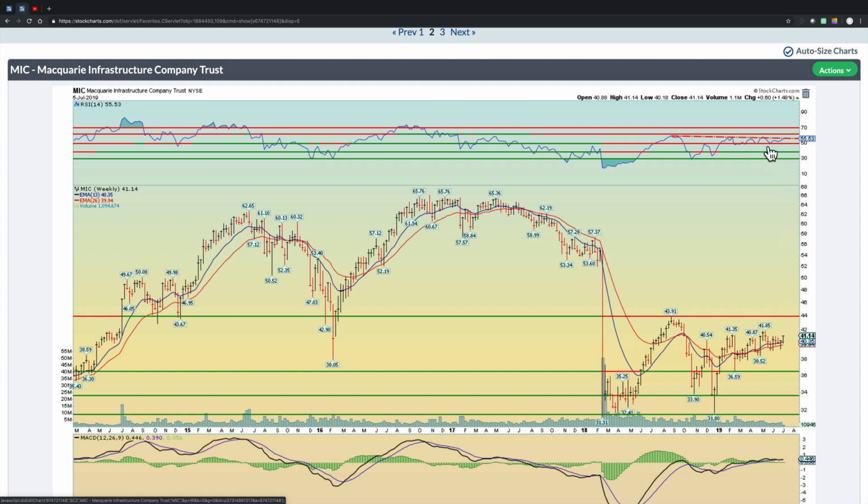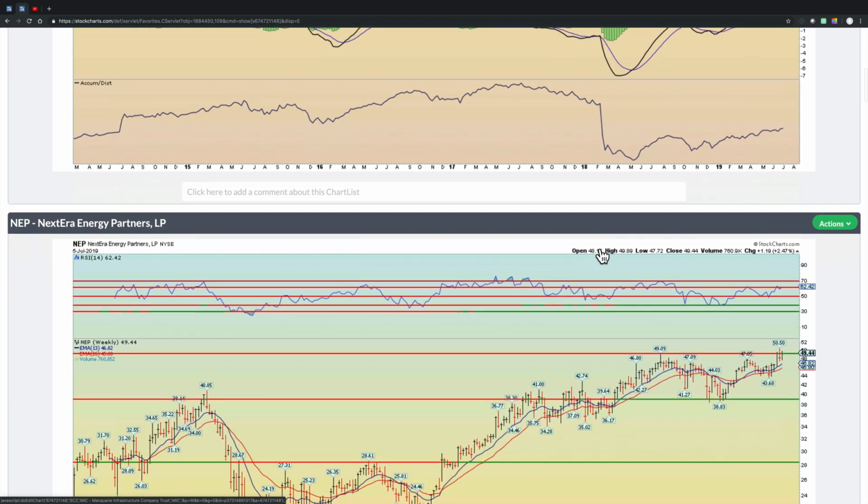What's interesting for me is what happens afterward. If it breaks 44, this can make a sharp move back towards that 54 level, which is the previous breakdown point. But there's a lot of blue sky ahead for this name.